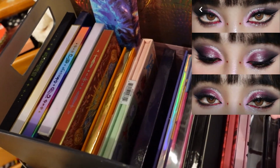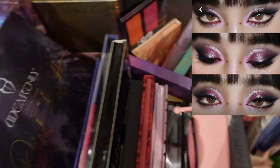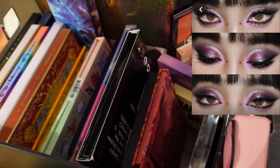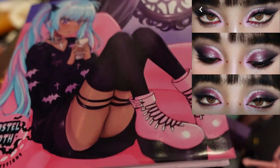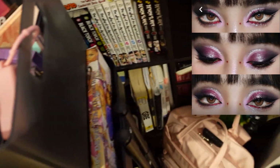And then the last palette I want to check for that pink. No, those are more purple. There's the Pastel Goth palette, which is also by YVA Expressions. Look at that cover art. Oh, yes. Let's use this.